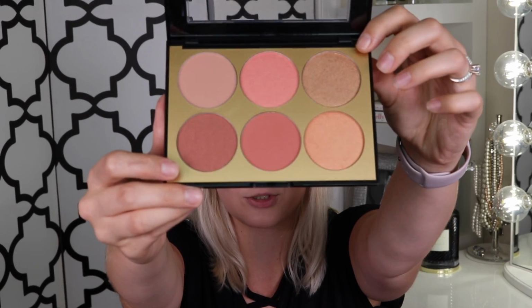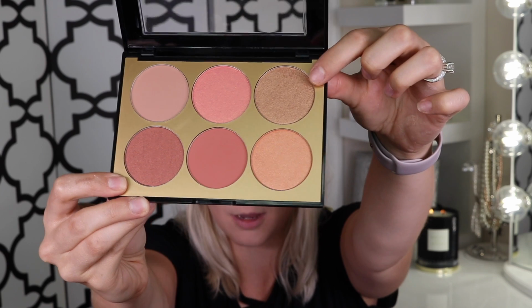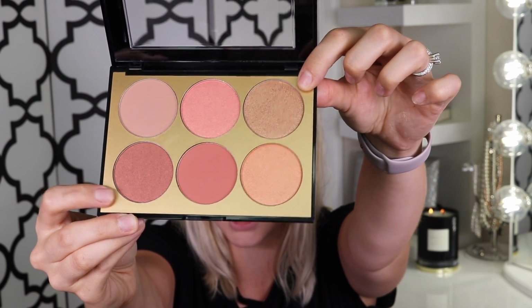Now for blush, I'm going to use the Contour Blush Pro Sephora palette. And I'm going to do these two colors right here, this brown bronzy color and then this rosy peachy color. And make sure you draw it up, so you draw up those cheeks. You want a nice, lifted, bright face. You don't want a droopy face. You can feel free to add a little color there.